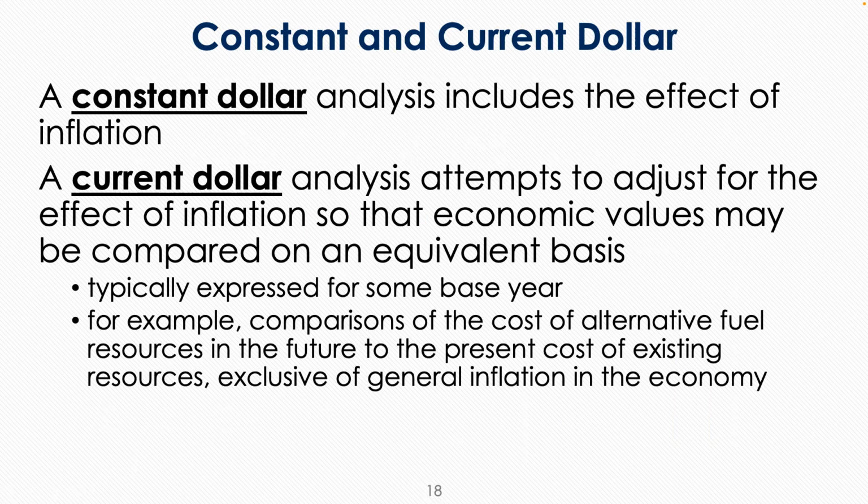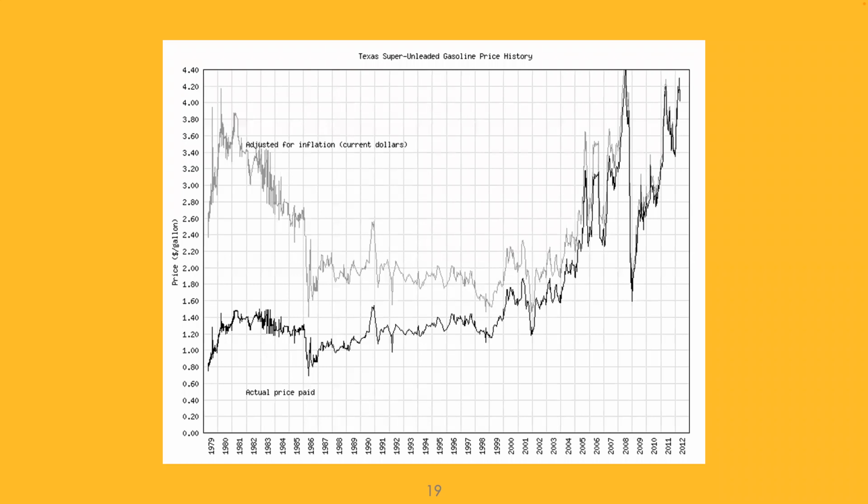The most common example that people give for constant versus current dollar is gas prices. You can talk to your grandpa and they're like, oh, back in the 70s, a gallon of gas only cost me 80 cents or whatever, right? And that is true for what they were paying then, but then you had a big difference of inflation, right? And so in 2012 dollars, adjusted for inflation, they would have been paying $2 to $3 a gallon, equivalent of today's dollars, right?